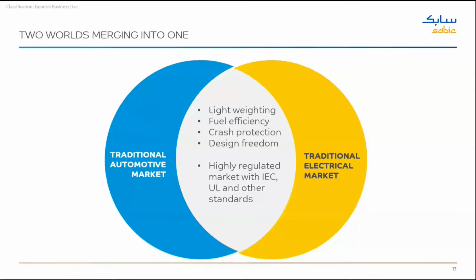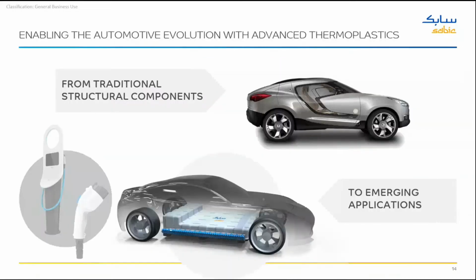One could say two worlds are coming together in this revolution. The traditional automotive market, based on a combustion engine, started back in the 19th century. Since then, the industry has seen a lot of changes. For example, the efficiency and power of the engine, computers tuning or optimizing the performance of the car, the protection of the passenger, and the aerodynamics.